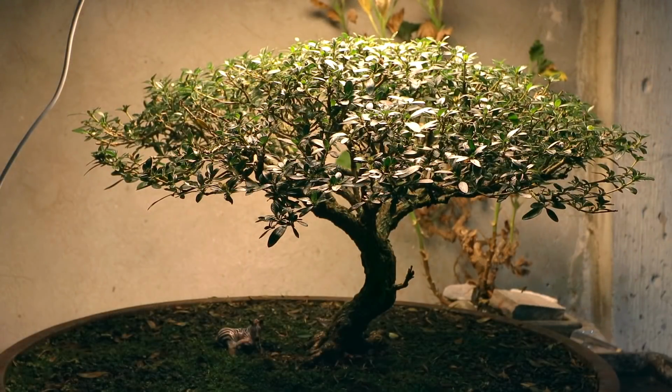I've also got my Serissa foetida down in these cool temperatures. I'm keeping a careful eye on it, and so far it's looking really good. It hasn't grown. No leaves have fallen off of it, and it's still nice and green. I think when I bring it up in the warmth, it's just going to explode in new growth. So I think it's really healthy for it to have this cool dormant rest period.